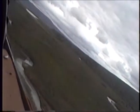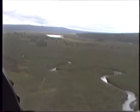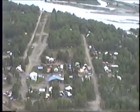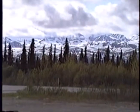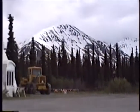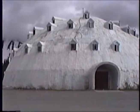This is how you make a left turn when you're flying in a little Cessna. Do you see that moose in the middle of the picture? This is about mile marker 189 on the Parks Highway heading north. And I don't know what that's supposed to be. They call it an igloo.